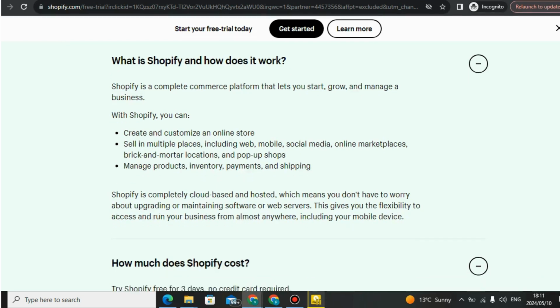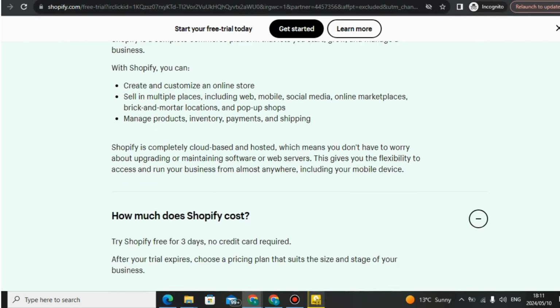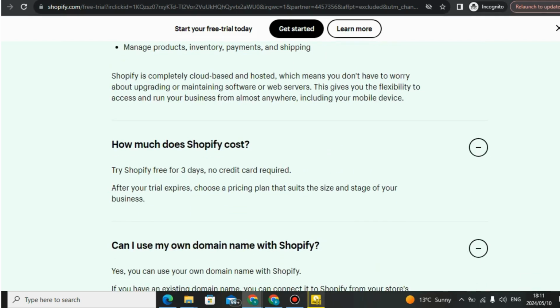Also, what I like about Shopify is that it is completely hosted, which means you don't have to worry about upgrading or maintaining annoying software on your laptop or on your PC, guys. This is a web-based platform, which makes it easy for beginners to use Shopify, and you can also use Shopify on your mobile phone, guys. Okay, maybe you're asking yourself, how much does Shopify cost?